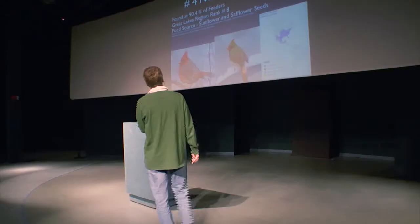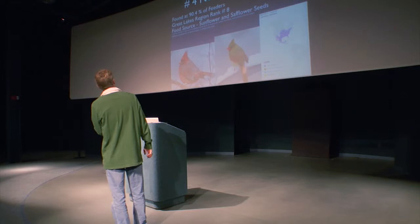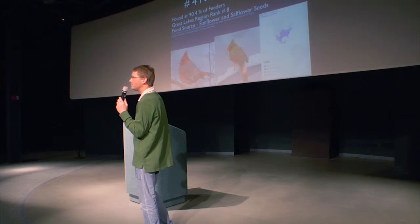Interesting thing about cardinals, if you ever watch them, is they're kind of like first in, last out at a feeder. They'll come right at sunrise and then at dusk. And what you see a lot of times is they tend to pair bond throughout the season, and you'll see the female come in first, and the male watching, and let the female feed, and then the female goes out, and the male comes in and feeds.